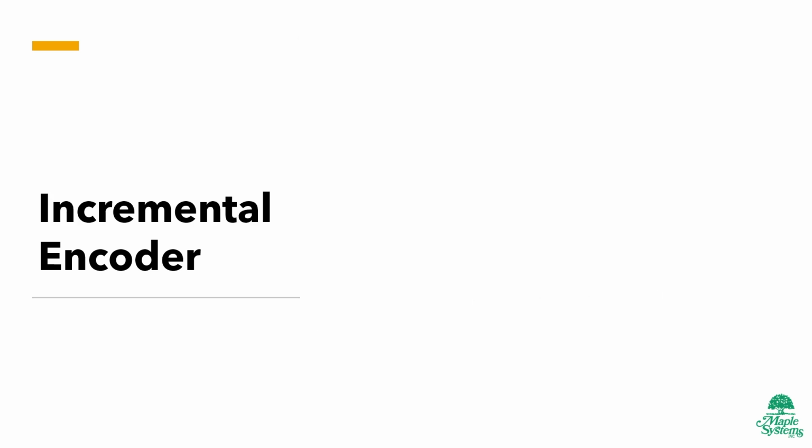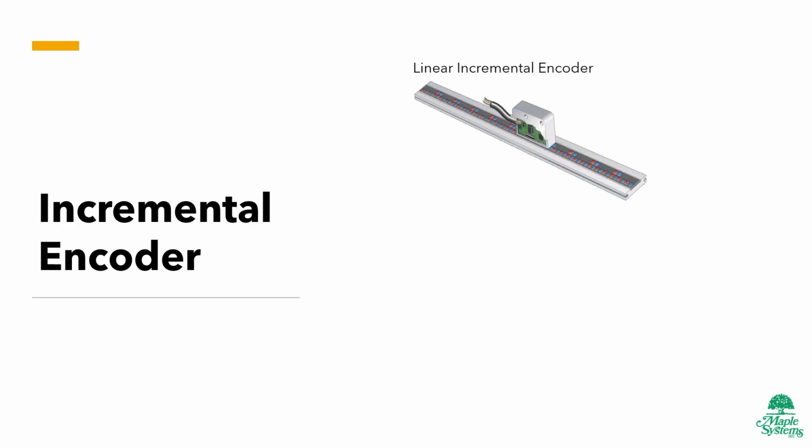Incremental encoders use a simpler method of counting movement and rely on establishing the position of the object by counting the number of pulses and then using that count to compute the position. Because they rely on pulse counting, there is no unique digital signature that can be used to determine an absolute position. Hence, in the event of a power loss, incremental encoders must be referenced to a home position or reference point that the counter can be reset to, and then used to compute relative movement.